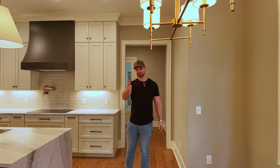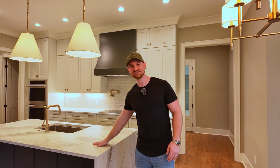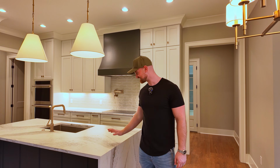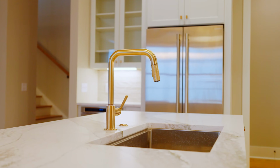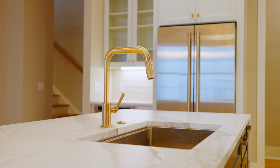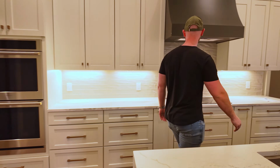I love this. My wife, she's behind the camera. I bring her to these because we all know that women are the one who makes the choices. What do you think about this? It's beautiful. This is gorgeous. I love it too. You also have your gold finishes throughout. You got your sink on your island, and then you have obviously your stove.